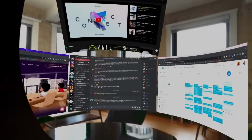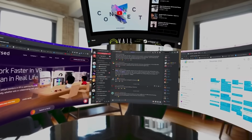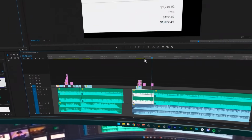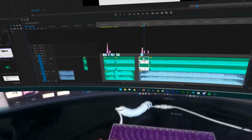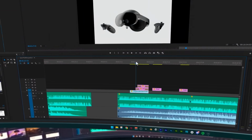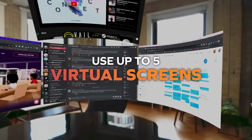Now, some of you may be familiar with Immersed, but in case you've never heard of it, Immersed is a productivity application that I've actually used quite a bit before. It's basically the only application out there that allows you to connect to pretty much any PC or Mac and set up to 5 virtual monitors in your play space to, well, work on things.